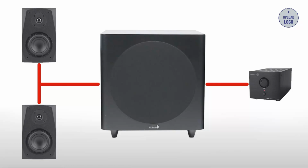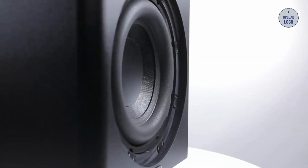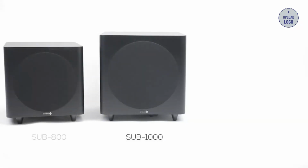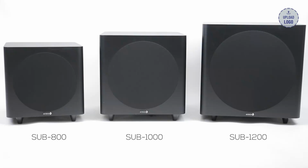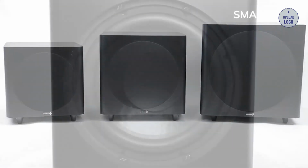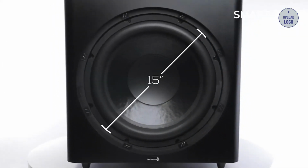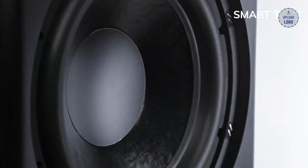The Sub 1000 sports a 10-inch driver and is perfect for small home theaters or listening rooms. But for a smaller footprint, the Sub 800 features an 8-inch driver in an even smaller enclosure. If you're looking for something bigger, go for the Sub 1200 with a 12-inch speaker. But if you want ultimate bass, we offer a Sub 1500 that has a huge 15-inch speaker. With a subwoofer this size, you can get low end down to 23 hertz.